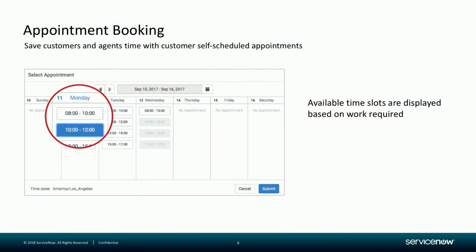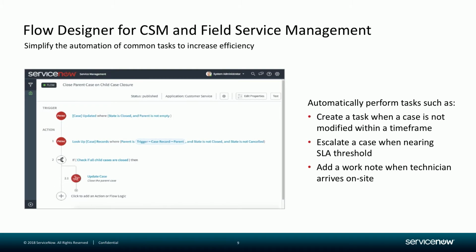Now we'll focus on appointment booking for field service management. In the Kingston release, now customers can go in and select times for appointments, and this is a self-service model. Agents can also set up appointments for customers, but obviously the beauty is that customers can help themselves. Next, we'll move on to the Flow Designer.